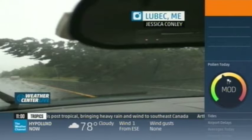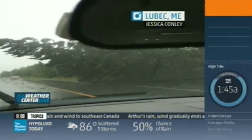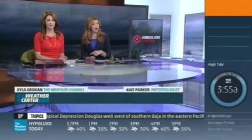Wind damage and, yes, even snow in Maine from Arthur. I can't get over that. I just can't. Snow. The National Weather Service in Caribou saying wind is the largest impact so far from Arthur. Hey, we welcome you into Weather Center Live. We've had a wild week of weather, so we're glad to have you here. I'm Kyla Grogan. And I'm Kate Parker. Now, Arthur is now a post-tropical cyclone, and while it's on its last legs, it's still packing a punch.